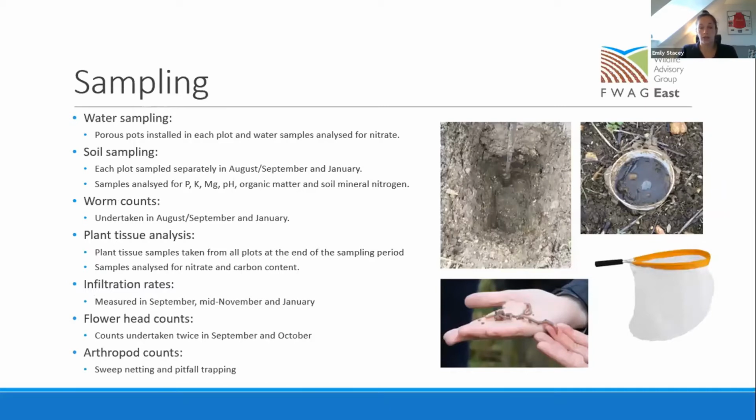So we did a wide range of sampling. As we were wanting to look at the nitrate that's been lost through the soil, we installed porous pots. So that allowed us to collect water samples which could then be analysed for their nitrate content.